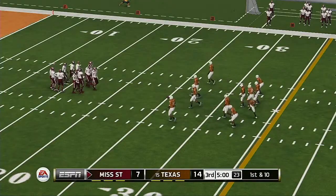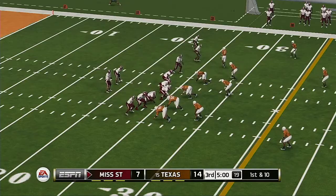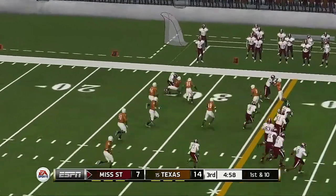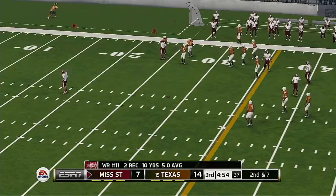This deficit can be easily overcome, sure. But they have to be thinking if they don't get something going on this series, the burden is going to be felt by their defense. Gets it out to his receiver in a hurry. He's tackled around the 28-yard line.